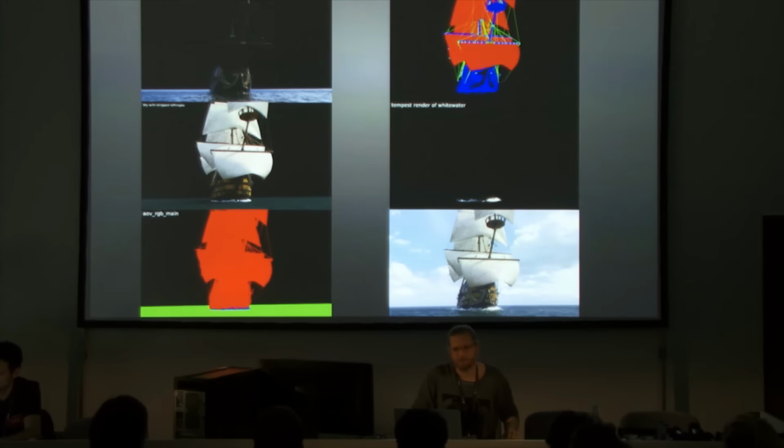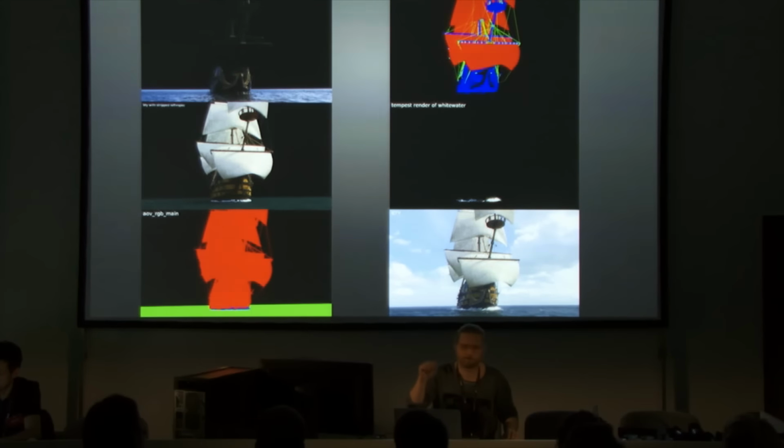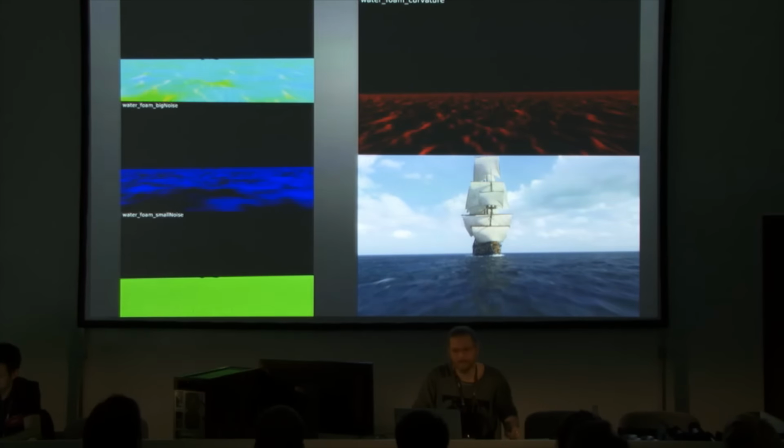So here is an example. You can see that we are rendering reflection as an AOV, we're rendering the diffuse, and then we have all of these mask passes enabling us great control, and we used that to put the shots together in Nuke. Same thing with water. We had some noise and we had some crease maps and stuff like that. And that was really great to be able to composite and create a little bit of white caps and things like that without having to simulate all of them.